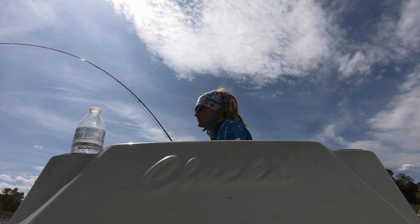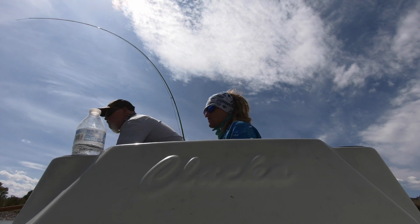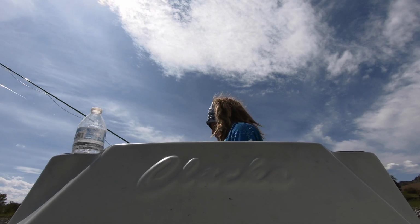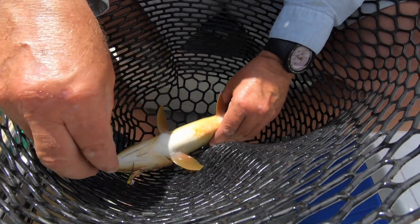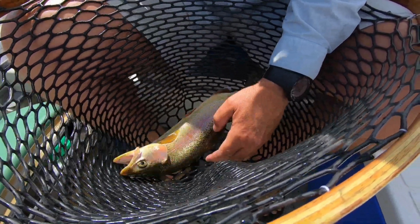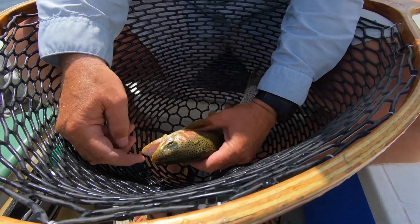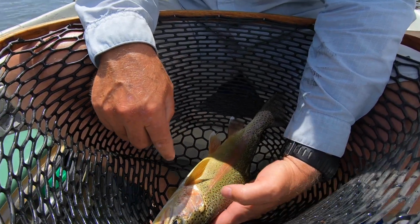Dogging. Jeez. He just turned sideways in that current. He is absolutely dogging. Oh, mosquito man. Fat. Look at that. Oh yeah. That's what we saw, huh? What is that? Rainbow. The orange on his belly. What is that, man? Just marking color. Yeah, this is probably a young male. See the little bit of a kype? Right there. Nice. Yeah, this is pretty. Very pretty.